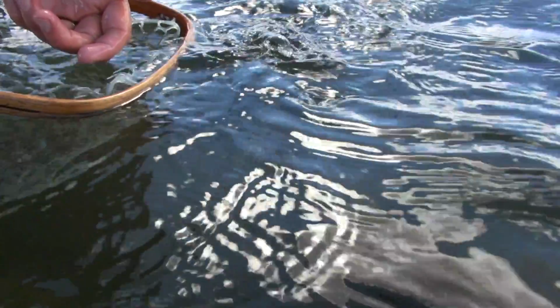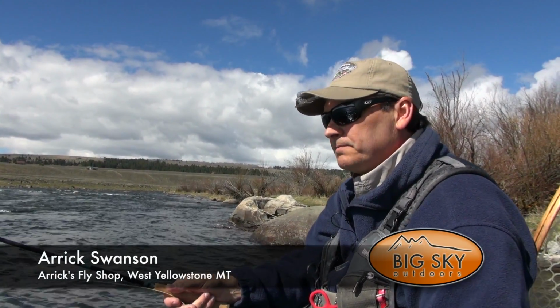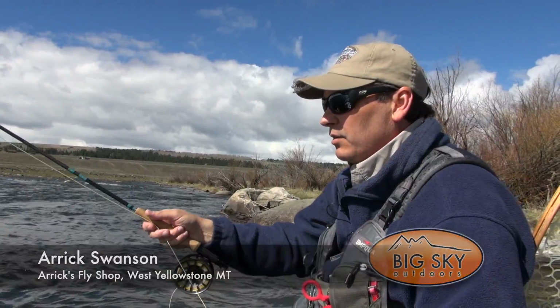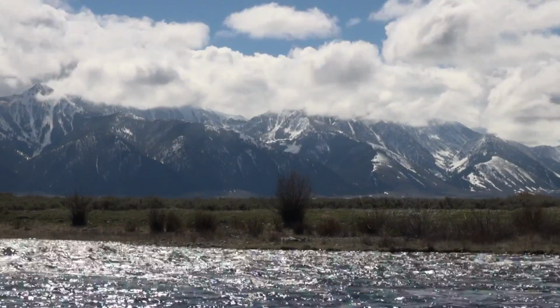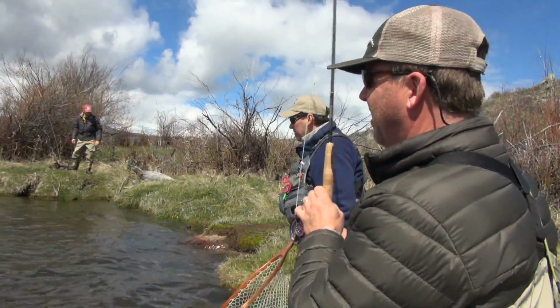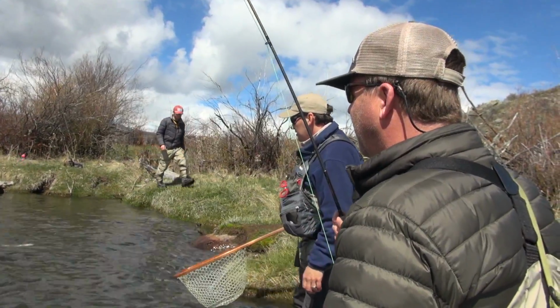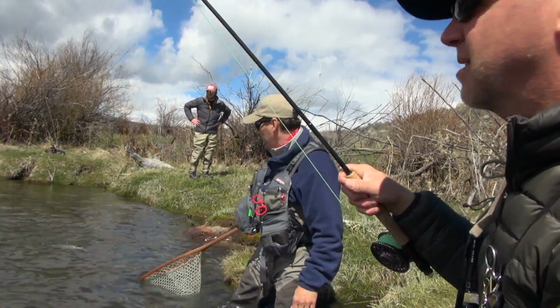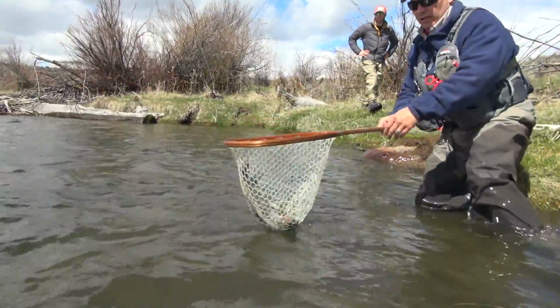So it's early in the season, before the runoff. Usually the runoff starts here the second week of May, and then the river will get really high and dirty. We're coming out of winter, stuff's starting to warm up. The fish are usually kind of hungry. The rainbows also start to get quite active with their spawning. It's just an exciting time as things wake up and the fishing starts to pick up.